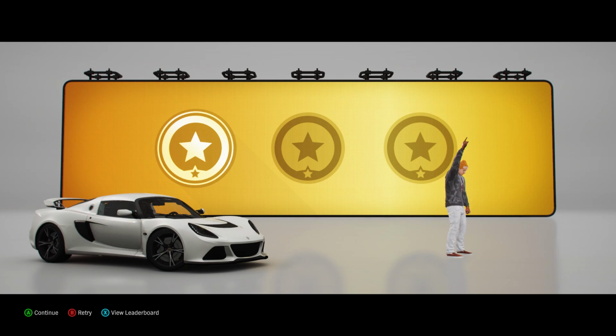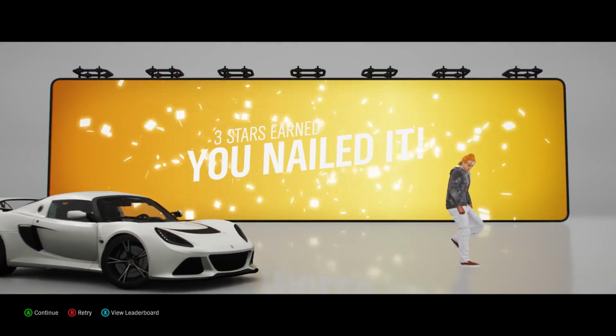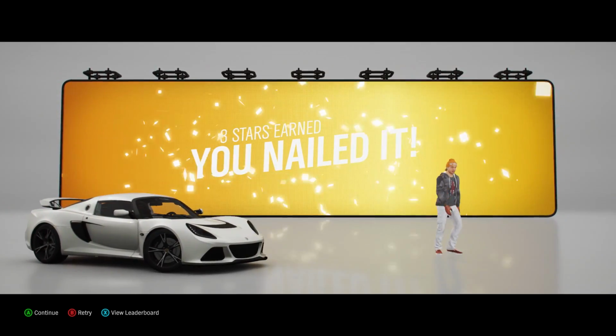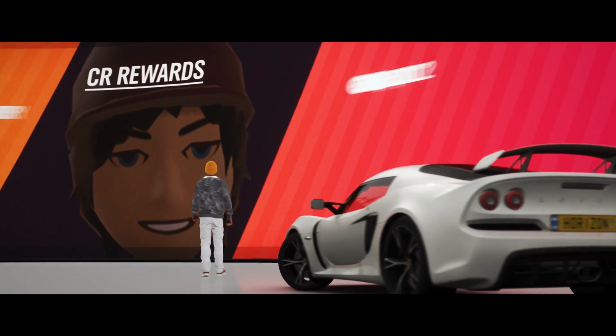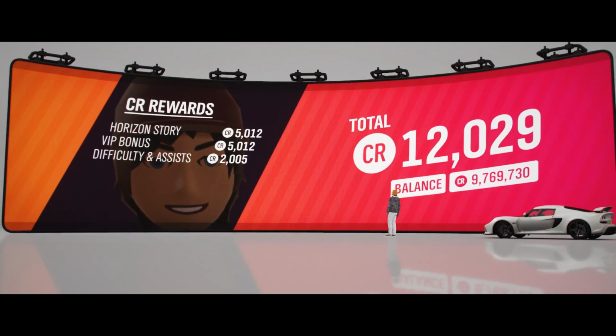But I'm not gonna bring you along for the journey. We're gonna see how well we can actually do, and hopefully we can get that 3 star. All right, guys. So there we went in. We got our 3 stars. Not too shabby. Didn't take us too terribly long. Had to find a couple shortcuts, and we did it in just our 2nd try. Not bad.